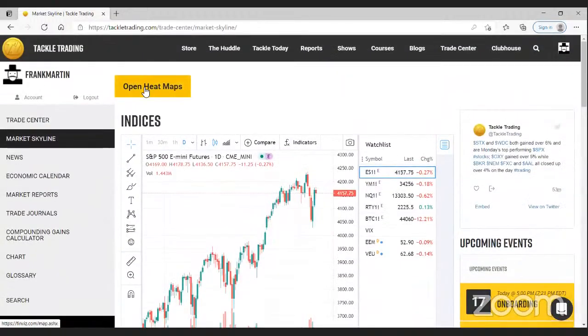There's also a link to a FinViz heat map. If you want to take a quick visual look at what the day looked like in the market, the Open Heat Maps link will bring you to FinViz and their heat map page.